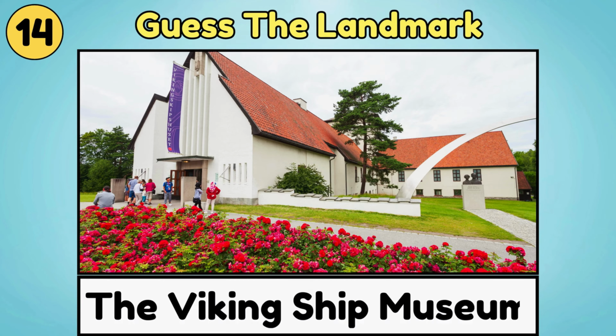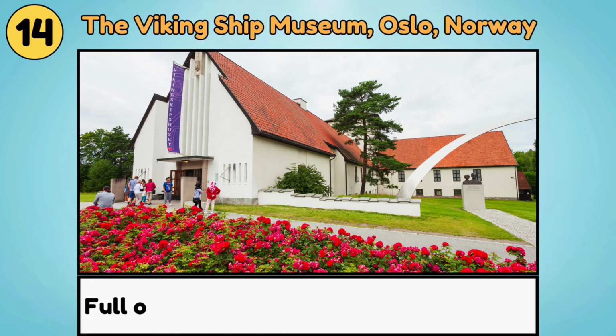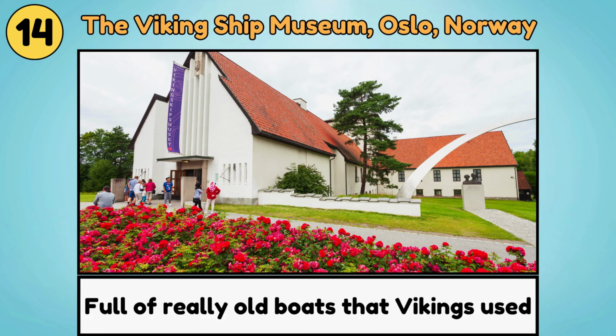The Viking Ship Museum. The Viking Ship Museum in Oslo, Norway, is full of really old boats that Vikings used to sail across the seas 1,000 years ago.